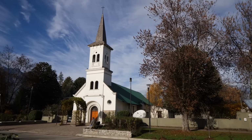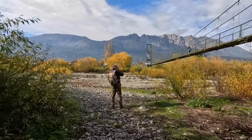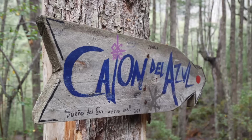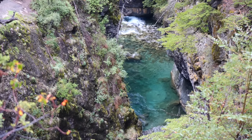Well, good morning, everyone. Back in our favorite place here in Patagonia, El Bolson. And today we have signed up to do a horse trek to one of the few attractions that we haven't been to yet. It's called Cajón del Azul.